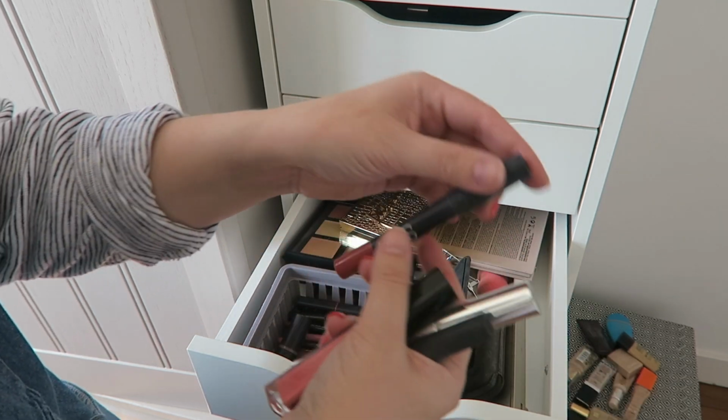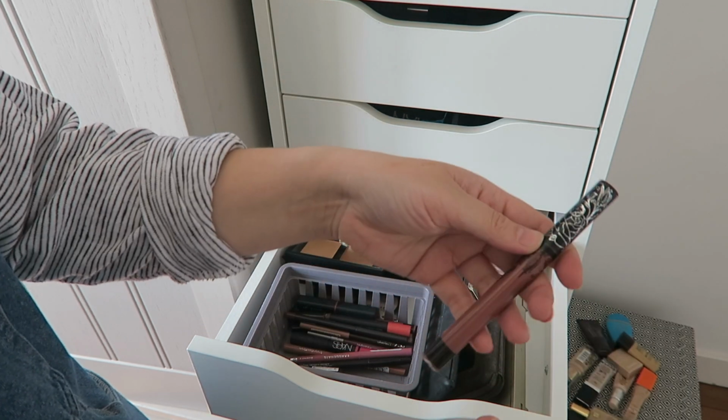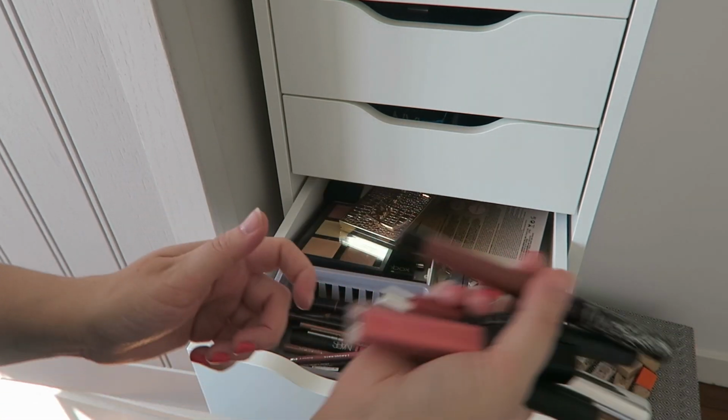I've used that recently. Again, another Nars Lip Pencil. This is in Dolce Vita. I like that one. I'm going to keep that. Kat Von D lip, what do you call it? Matte lip thingy. I'm going to keep that.